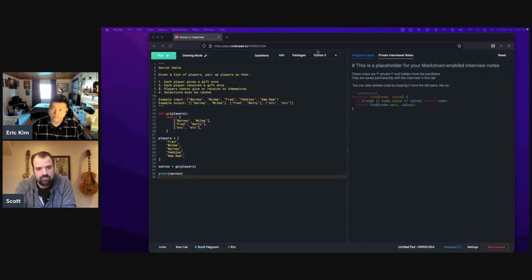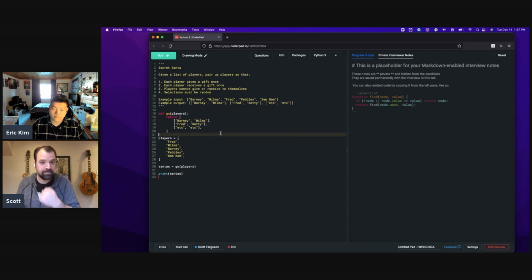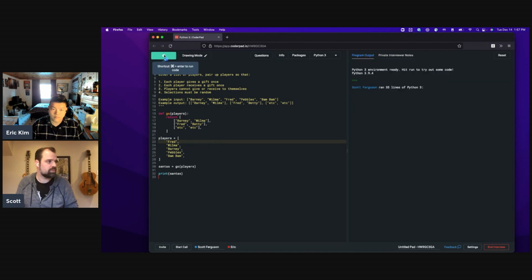So no real rules on what the input looks like or the output looks like, just that we are capable of pairing things up. So whatever you're comfortable with there. But what I've done here is put together a quick Python example where we have this simple function called go, and it just returns obviously a static result right now, but it's showing the relationship in terms of pairs of strings. And so, for the input, Fred, Wilma, Barney, Pebbles, and Bam Bam, you get out this result. We can run the code where Barney gives to Wilma, Fred gives to Betty, et cetera. Does that make sense? Yep.